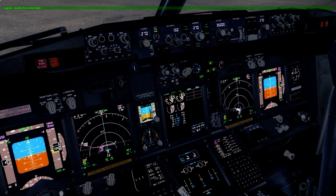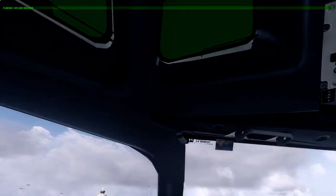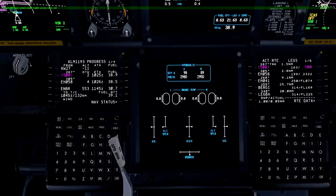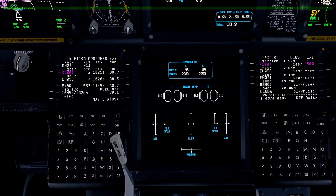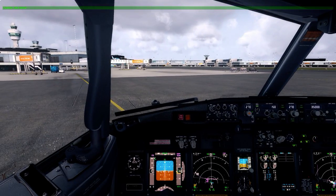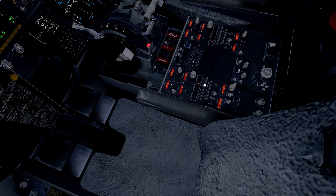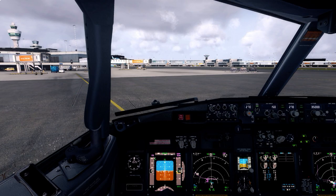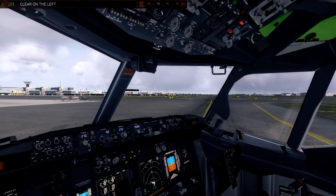Flaps. 25 green light. 25 selected, 25 green light. 25 selected, 25 required, green light, set and check. Stabilizer trim. 4.88 units, 0.0 set. 3 and 0, set and check. Start levers. Idle detent. Before taxi checklist complete. Clear on the left. Clear right. Clear.